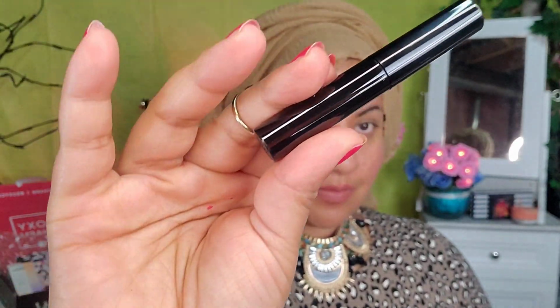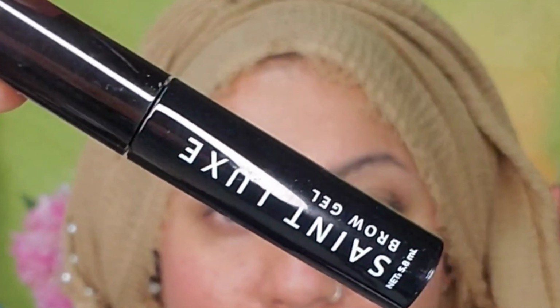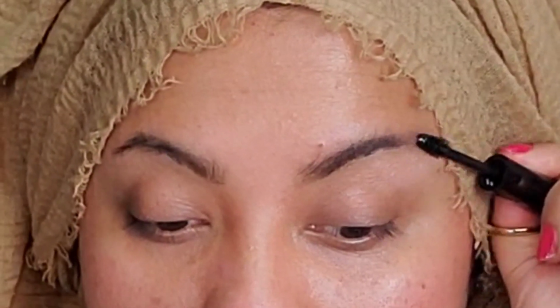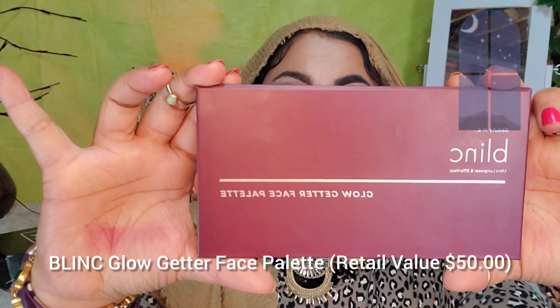Product number 3 is Saint Luxe Brow Gel. It locks my hair in place. I will demonstrate right now in front of you. This gel has no scent, and it's clear, and I just always put it before I do my eyebrows. It puts everything in place, and it retails for $22. The Blink Glow Better Face Palette retails for $50.